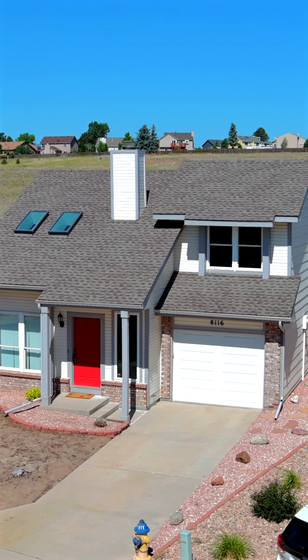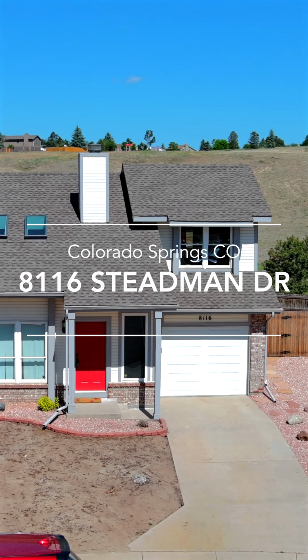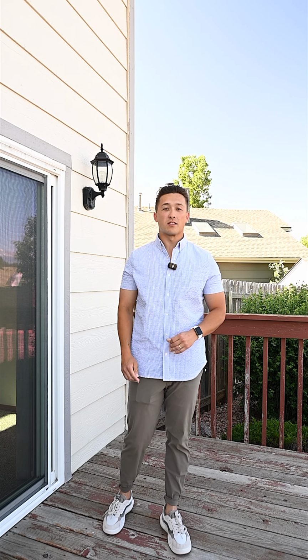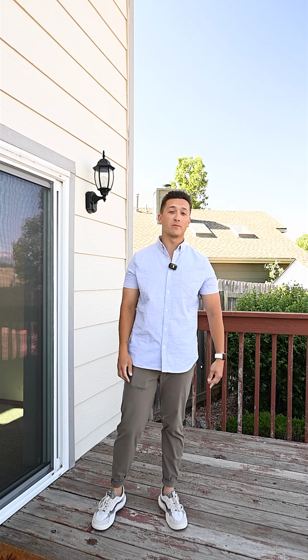Welcome to 8116 Stedman Drive. We're in the Briargate neighborhood and you don't want to miss out on this one if you're a first-time home buyer. It's got mountain views to offer, and with the unfinished basement, drywall provided, you can finish it and make it exactly what you want. So if you're looking to get in the Briargate neighborhood at an affordable price, this house might be for you. Let's see what it's got.